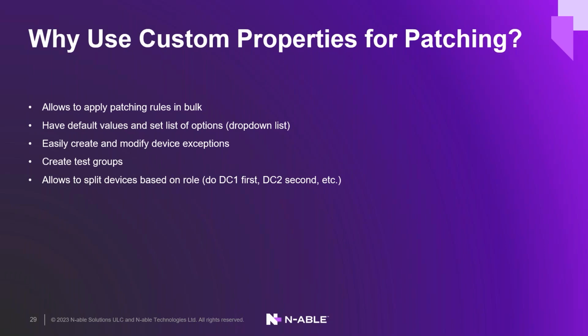What does that mean? For example, you have 100 workstations at a customer, but 3 of them are lab devices that you cannot patch. Well, how do you even create that filter? Well, you do it using a custom property. They have default values and a set list of options, a drop-down list. I'm talking through it, but I'm going to show you in a moment.